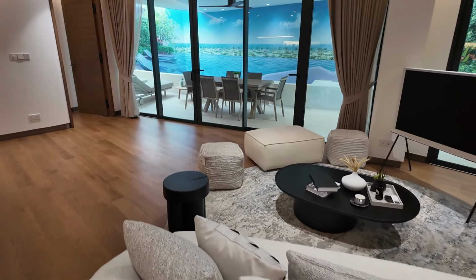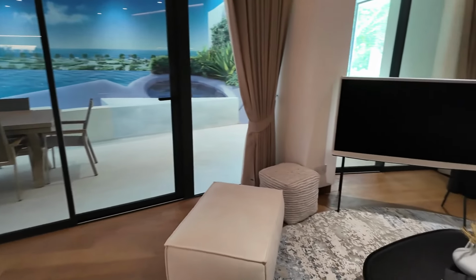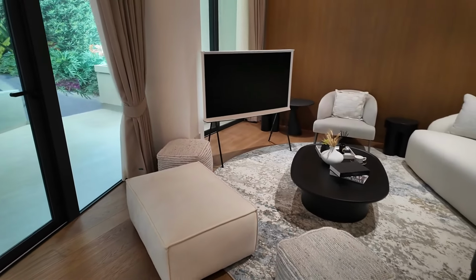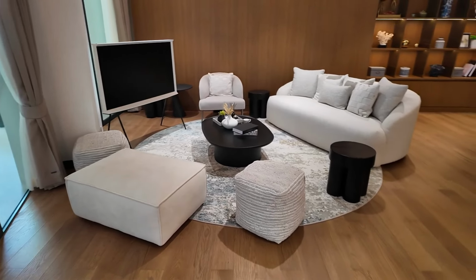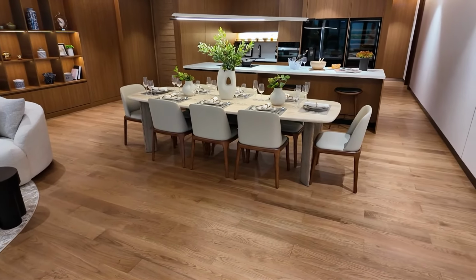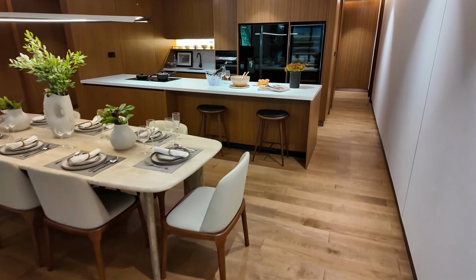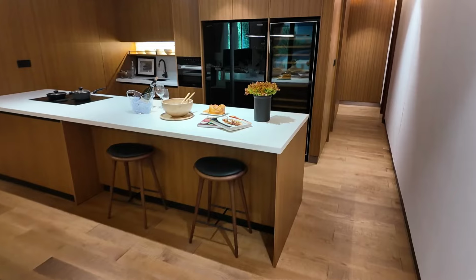There's 3 bedrooms, and as you can see, the living area is expansive. Over here, we've got a nice TV area. Round the back there, we've got a large dining table that seats 6 people. Let's have a look over in the kitchen.